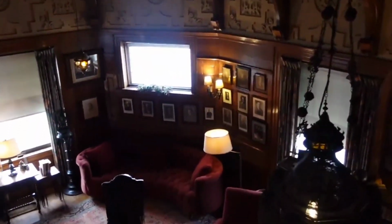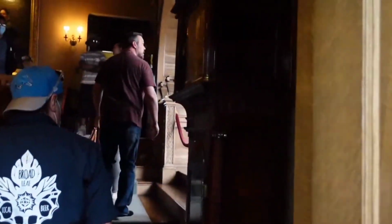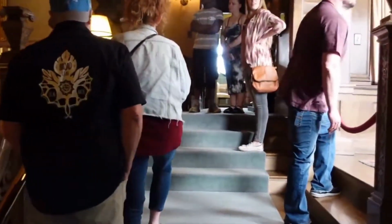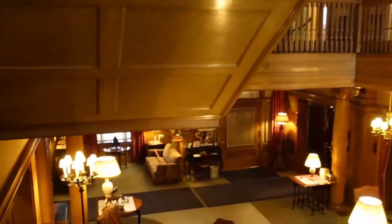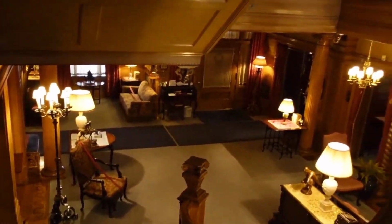Let's get an aerial view of JD's office we just toured. It's one of the coolest features in the house. Alright, so this right here, this is the entrance to the second floor, and at the window, the ventilation window inside of JD's office, that was there for the fireplace.